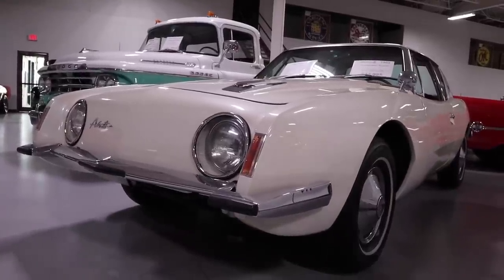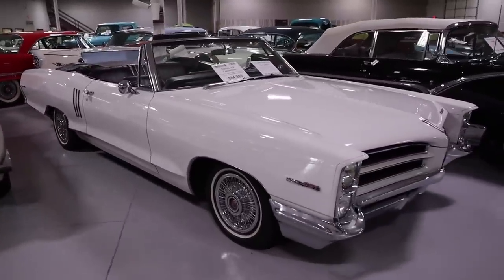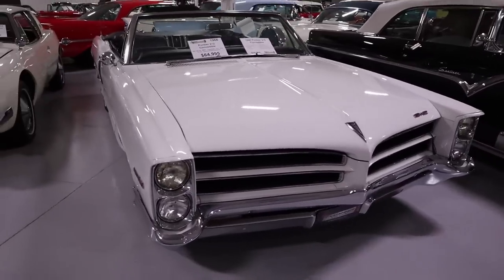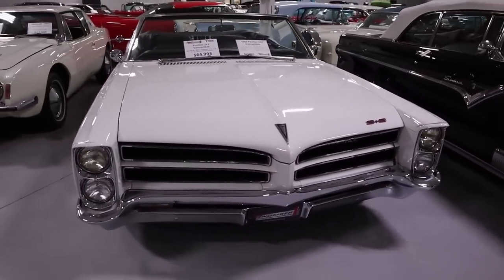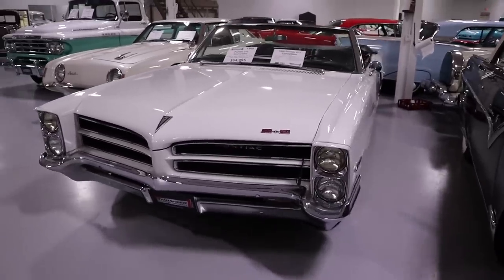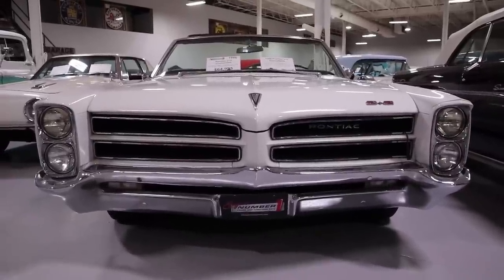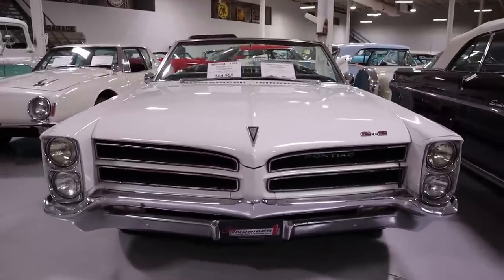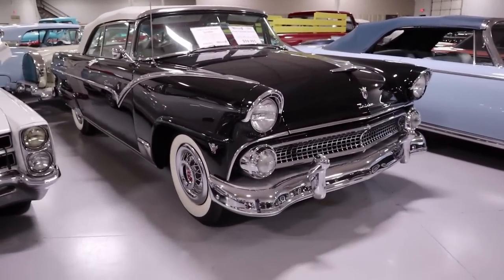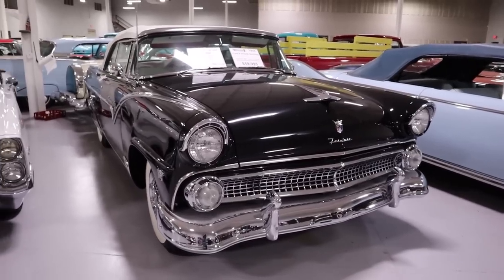It's got a 289 in it. Walk down this line here. Here's a 1966 Pontiac convertible, asking $64,995 for it. It's got a 421 V8 in it. It's right next to a '55 Ford Fairlane Sunliner, $59,995.